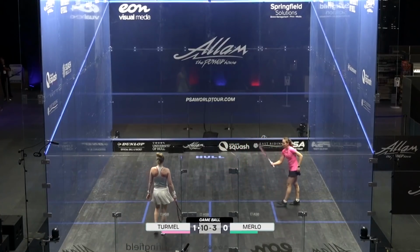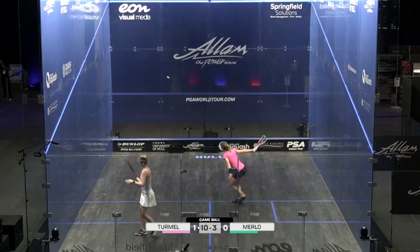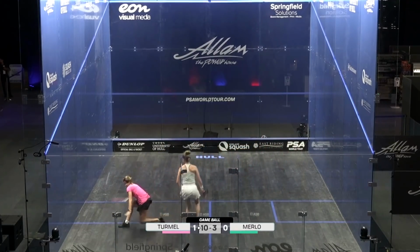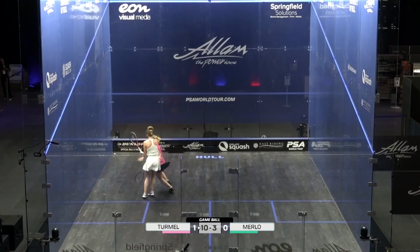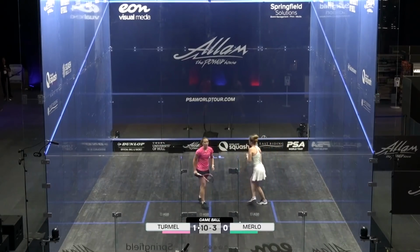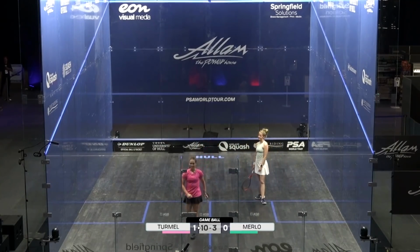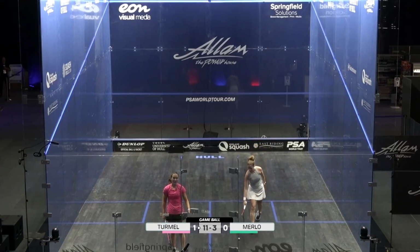It's a good wide stroke there from Lucy Turmel. Perfectly measured length, and it's giving her 7 game balls in this second. Take a 2-love lead. Well, that was really weird. Stroke to Turmel. Did that spin off the floor as it hit the frame? It's like off spin. Turmel leads.